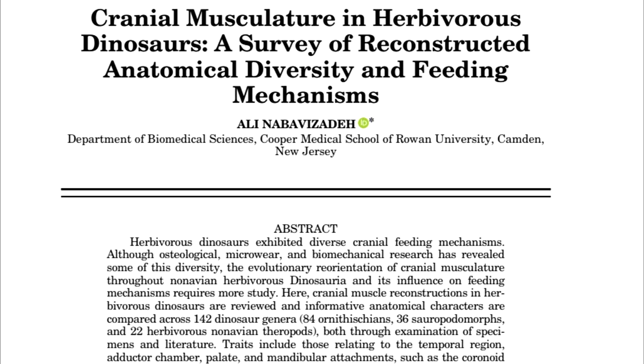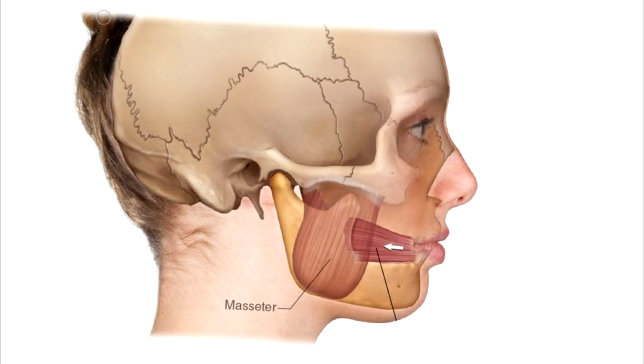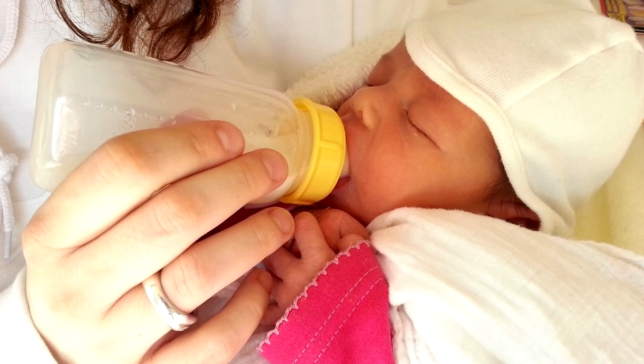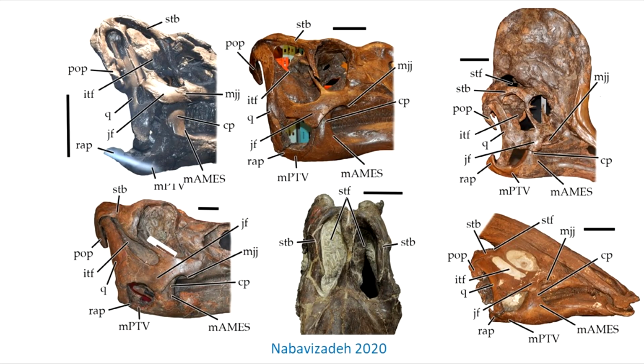Now, to clarify, by cheeks in Ornithischians, we don't mean cheeks homologous to those that mammals have, which is really the buccinator muscle spanning the maxilla and the mandible. Reptiles don't have these, which we use for suckling. The idea is that these dinosaurs evolved pseudo-cheeks from muscles they did have. Now, what these pseudo-cheeks are is the question.